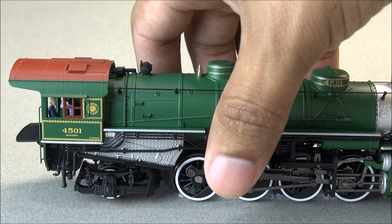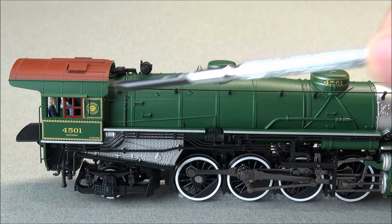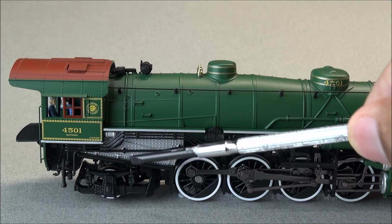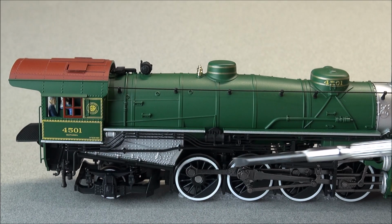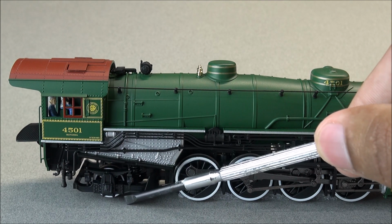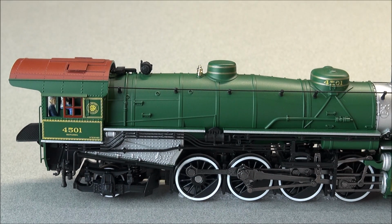You get the Southern logo here on this side. You see a lot of nice rivet detail down on this portion of the locomotive, more piping detail running along the side of the locomotive, along with the trailing trucks and all the nice truck detail with the trailing trucks.